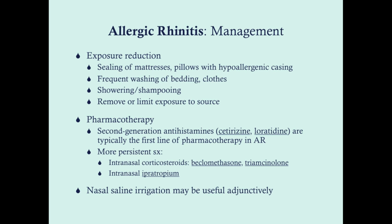For the clothes, remember that your clothes can track in all sorts of allergens, either from pets. You can get pollen attached to your clothes or weed dust attached to your clothes, and so that can happen too. So you should frequently wash your clothes as well. And the recommended temperature is above 150 degrees Fahrenheit, so warm water, and that's primarily to kill the dust mites.